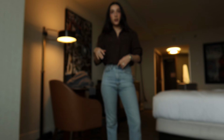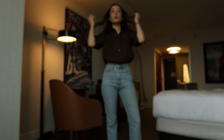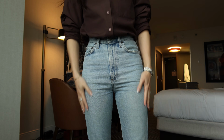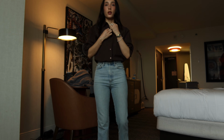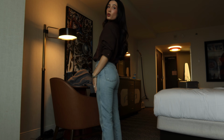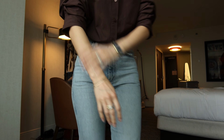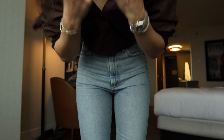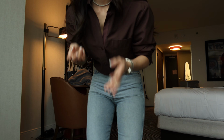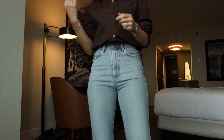Okay, here is the look of the day. It's a little casual, but that's perfect. Everyone's been super casual, so I'm doing these AGOLDE jeans, my Brochu Walker shirt. I love this one. It has the sleeves rolled already, so I don't have to worry about rolling them. Crisp, and the buttons don't go up all the way, so it kind of naturally opens, and I love that.